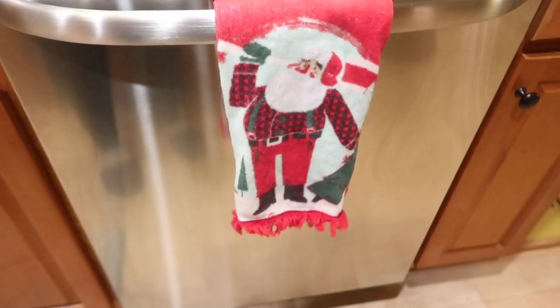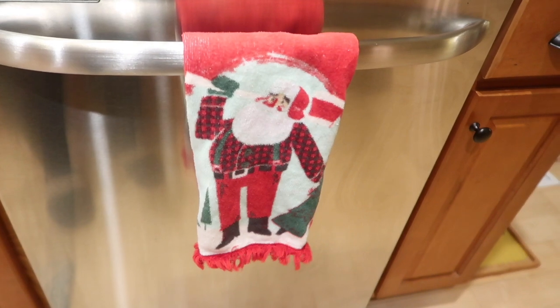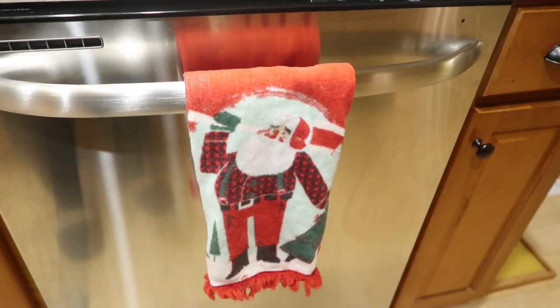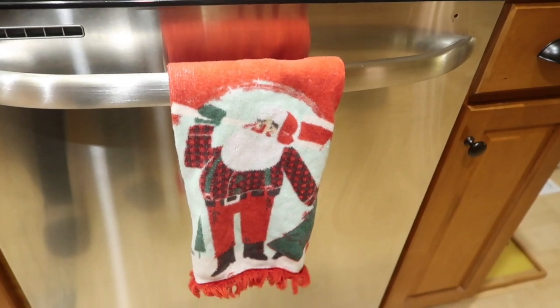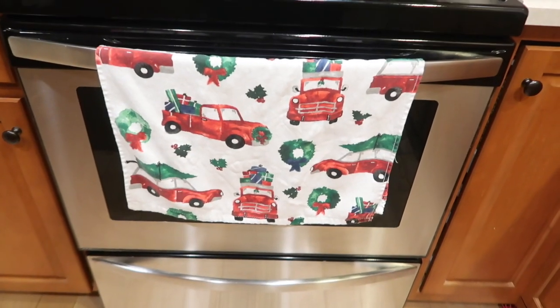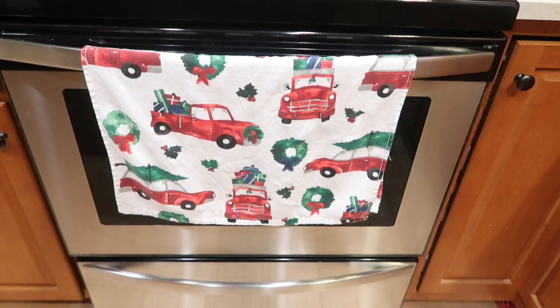Then on the dishwasher, I just have a little towel that was from Target from last year. I don't love it, but I can't really find anything that I like right now, so it's just going to be there for the time being. And then hand towel, these are from Home Goods.